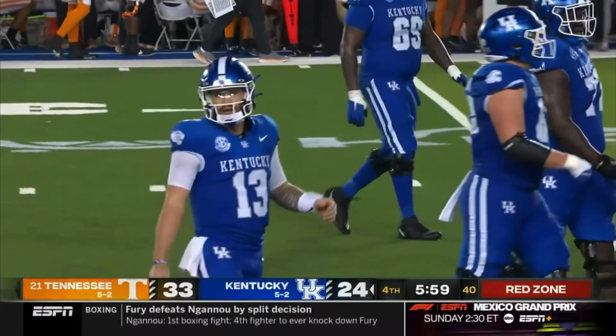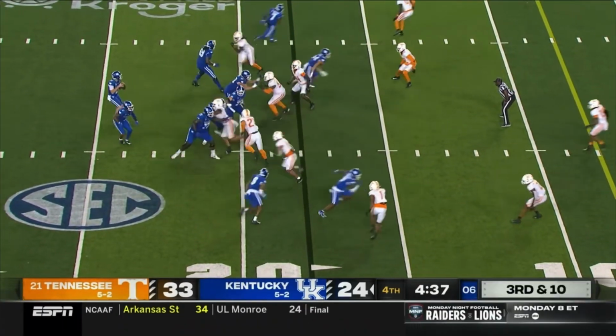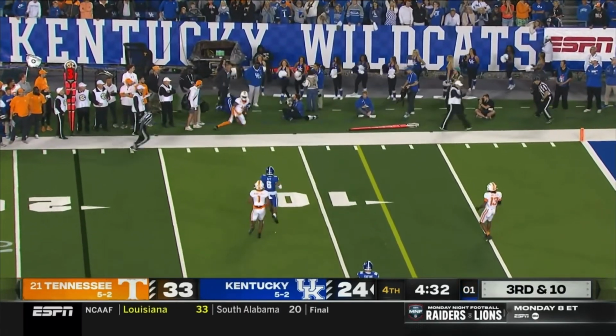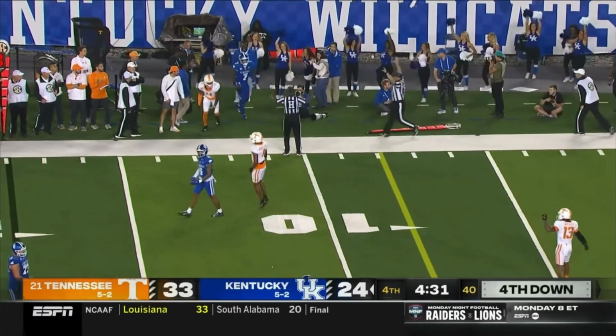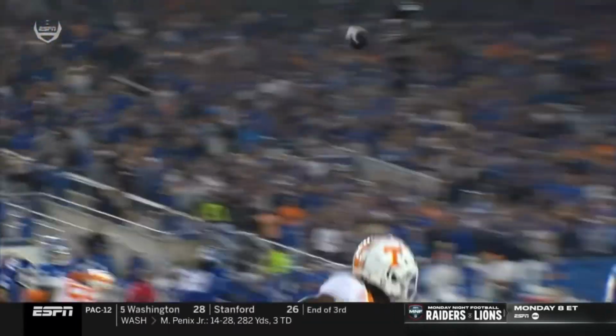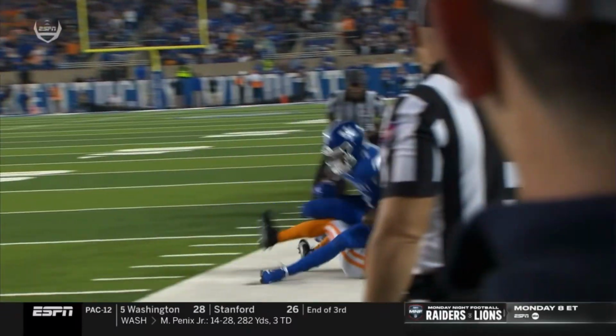You're just seeing everybody get in for Kentucky. Pressure comes. Leary gets rid of it to the sideline for Brown at the 10. 2 yards shy, and it's 4th down. And that is such a small speed out. Whew.